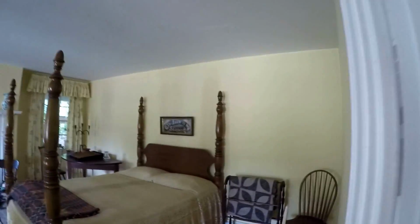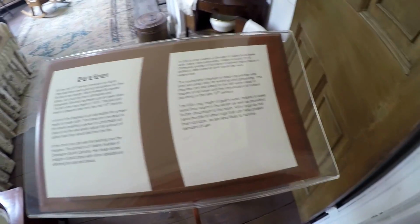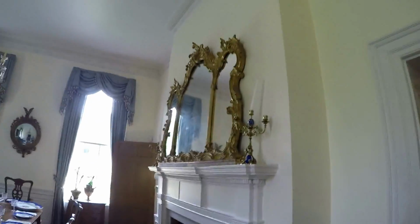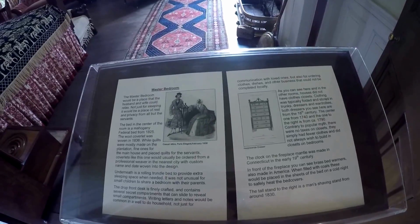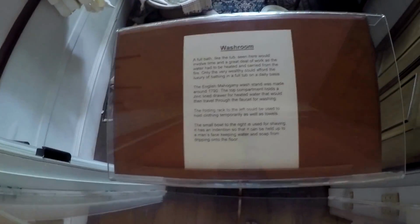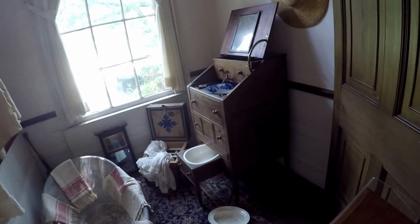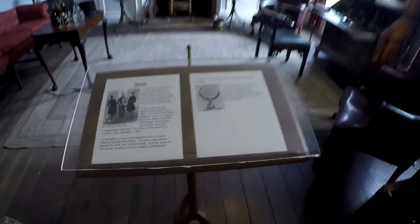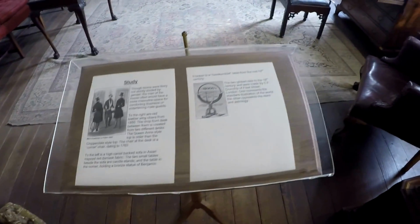Mother-in-law's room. Had it all. You got the boys' room. Another dining room. Wow. Music room. Nice. Master bedroom. So this must be the washroom. Girls' bedroom. Parlor. Study room. Men's fashionable Le Filet.